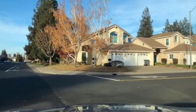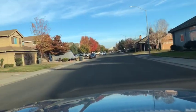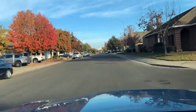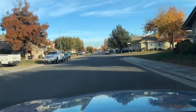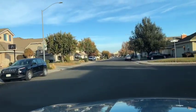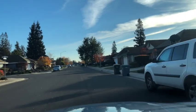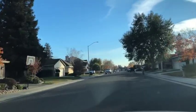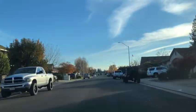So we're going to go past Oakmont Court, and then we're going to go right on Black Oak. And about halfway down Black Oak, we're back into the actual Park West neighborhood. Now, at the end of Black Oak, on the left-hand side, that house just sold November of 2022 for $565,000.